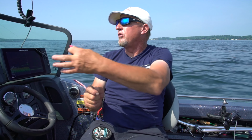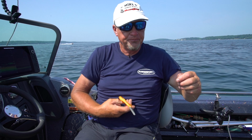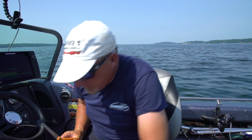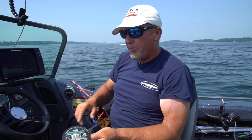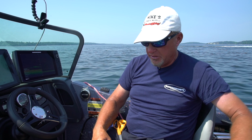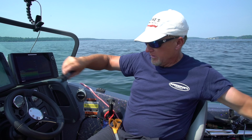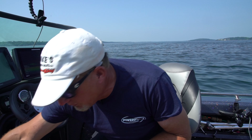I want my leader for this lake to be a little bit lighter because it's super clear. So I'm going to cut the 15-pound test leader off here. Cut that off. And I'm going to go with a 12-pound test, and a little bit longer. That was about a 4-foot leader. I'm going to go with an 8-foot leader, again because of the water clarity. And lake trout are a little bit different. They like to analyze things a lot most days.